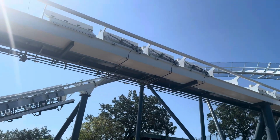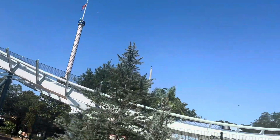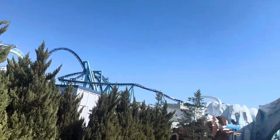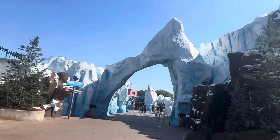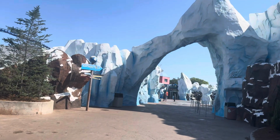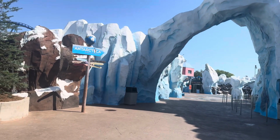But you can see the track goes all the way back. And it actually wraps all the way around Antarctica, all the way back towards where Manta is. It actually gets pretty close to the Manta track too. Again, this whole area was closed for a while, which is really nice now that it's open again because you can actually get to parts of the park instead of having to walk all the way around.